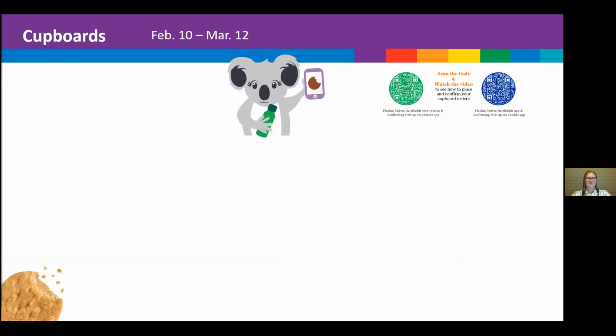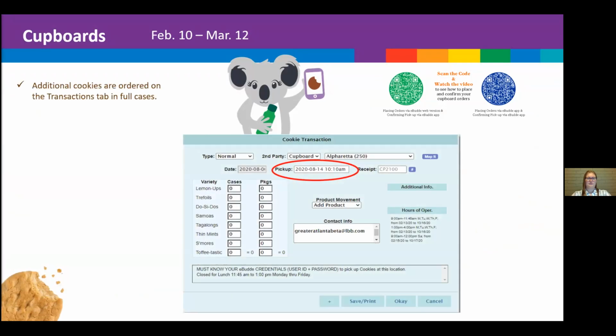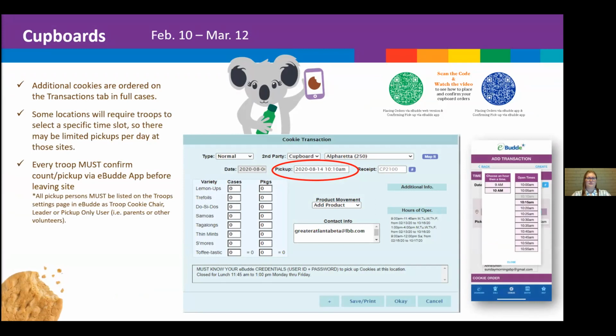If your Girl Scout needs more cookies, you're going to be able to order those extra cookies from a Girl Scout cookie cupboard. Again, full cases is what you're going to be picking up. So if you have orders for only 5 Samoas, you will have to pick up 12. There are 12 cookies in a full case, and that is 12 cookies for any variety across the board makes up a full case. So please keep that in mind.